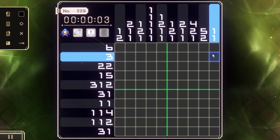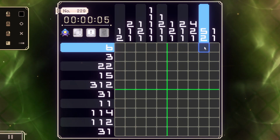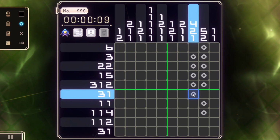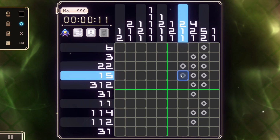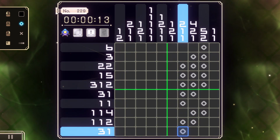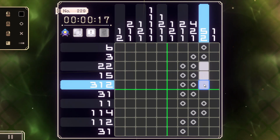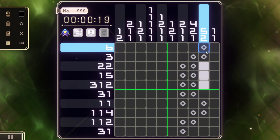Okay, I see a 5-2. That's pretty promising. That's a good place to start. So 5-2 be 5. 2, 1, 2, 3, 4, 5. 2, 3, 4, 5, and a 2. So we coalesce this one, we coalesce this one, we coalesce this one, and then that's all I get.